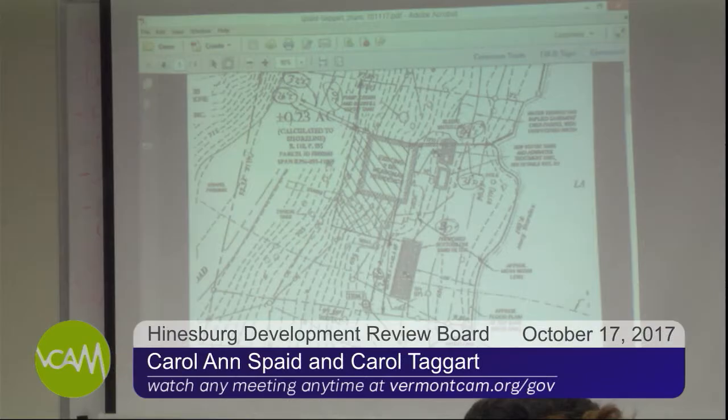How tall is the current structure? Was that in the information too? It's not a tall structure. 8 feet. This will be under 35, it might be 33 feet. Actually, what's proposed is going to be, on the downhill side, let's see, on the downhill side, it's gonna be 32, I think.